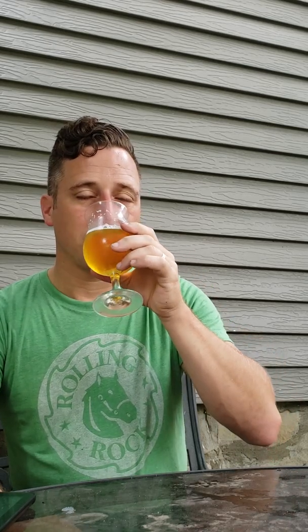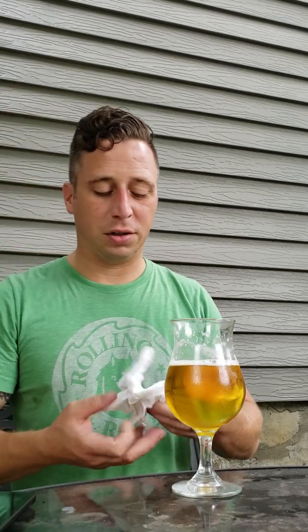So let's smell this. Okay, it's obviously hoppy, but it's not the piney or grassy hops. It's the citrusy, almost like a pineapple-y. You've probably seen a lot of these pineapple IPAs. Excuse me, I got just a slight bit of a cold here.